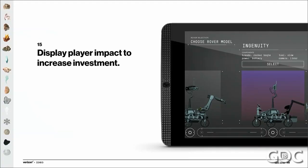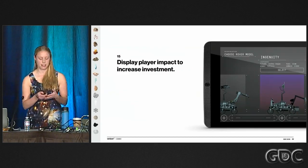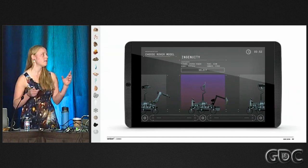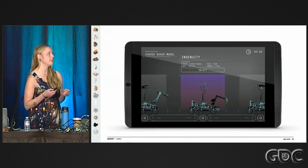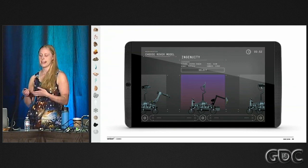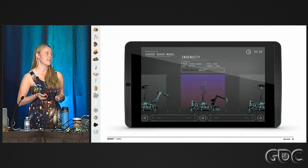In celebrating the individual contribution to the group, we needed to figure out how to display player impact. And one way we did this was simply to count and display all the evidence and clues that they were collecting. But another key moment was that at the beginning of the game, before they get into the engineering part, they really just get to choose the personality of their rover. And we do this through audio and expression and color and flags that they'll select, so that when their rover is on the big screens, they recognize it.